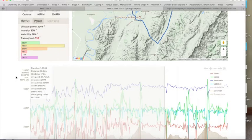So for me, doubling down on my strengths kind of means finding somewhere on a course where I can try to make a gap and try to make it stick. And for me, that was always going to be probably about that northern corner where the wind direction changes and the road conditions change a lot, and to try to break things up there. And that worked pretty well.